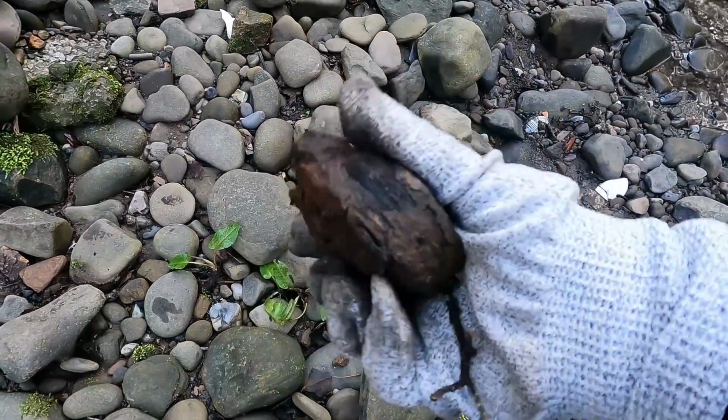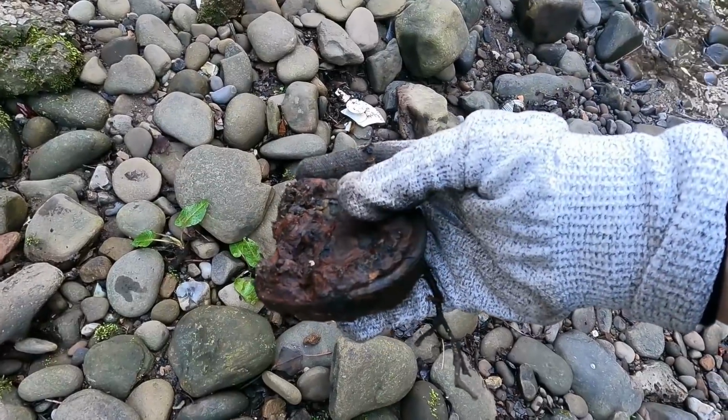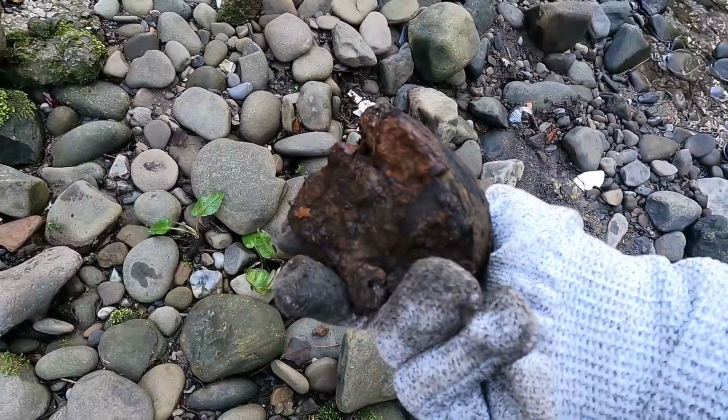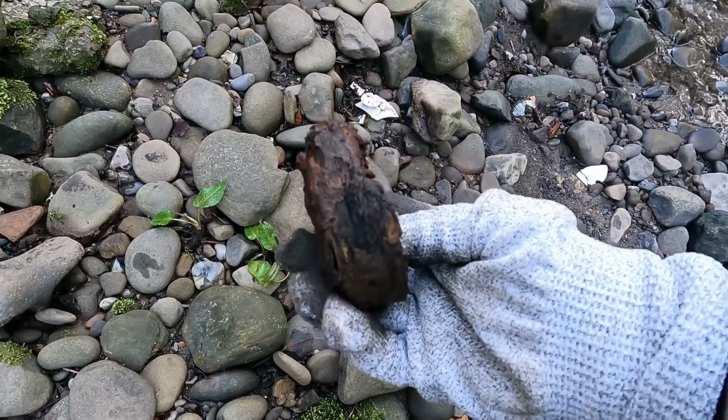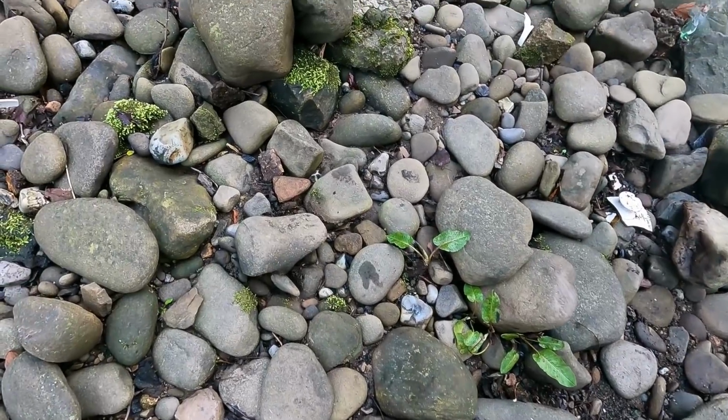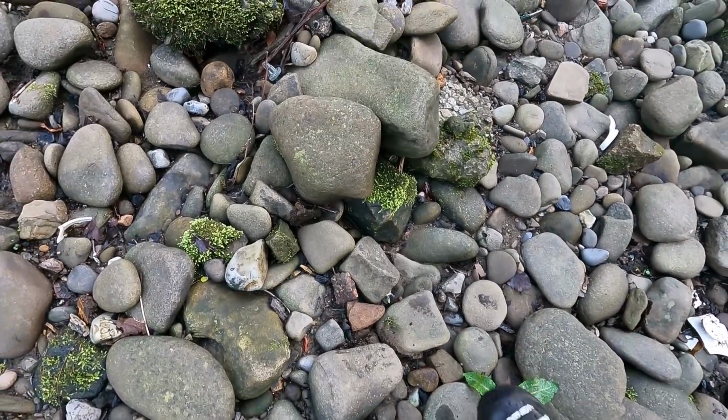What do you think that is? Oh no, it's the heel of a hobnail shoe. Another one, 2 heels today. We don't usually find heels, we usually find the soles. Not a solid heel like that. Oh, I can see something else. Oh, this is a good spot. See if you can spot what I've spotted.